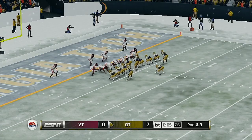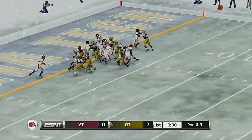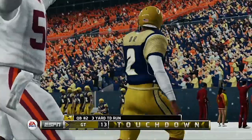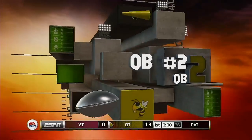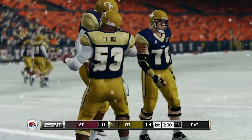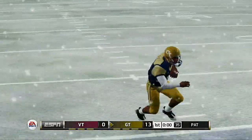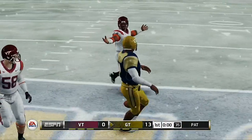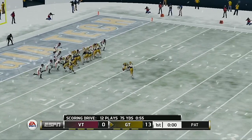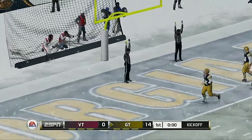They're crowding that line of scrimmage. Touchdown, Yellow Jackets. Great job of finding the space to run and just bursting in for 6. And he adds the extra point.